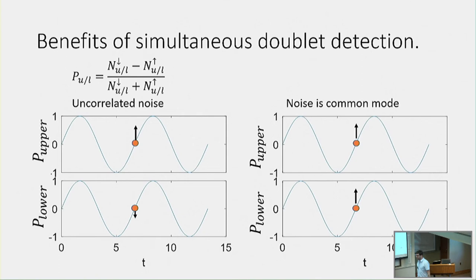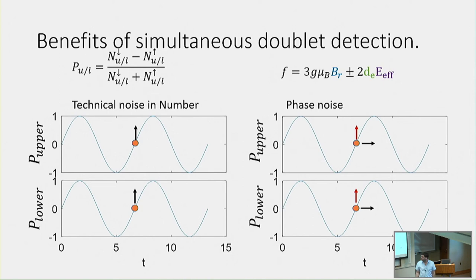The second thing that you notice is that if there is any phase noise on this fringe, where we're sitting, it's going to also manifest as an amplitude noise that's going to be common mode. So if we move the phase off in one direction, the number is going to seem as if it's gone up. And so this should also be common mode for these two measurements. So we now have a lot of motivation on why to do this.